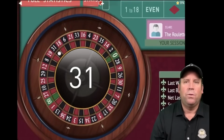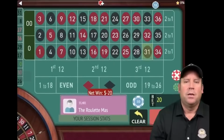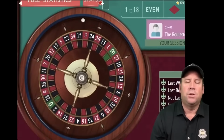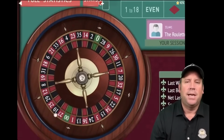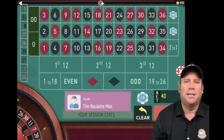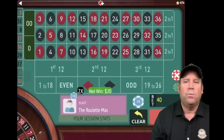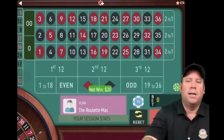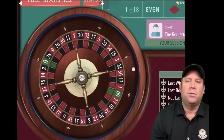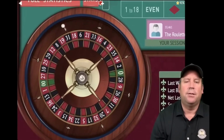That's a 31 black. Okay, so we have a loss. So we're going to double the bet. And now we have a $40 total bet. And hang in there, because there's going to be more to this as we see if we win or lose this bet. Okay, we won. So now we're going to try to get a second win. So we're going to stay at that $20 on each bet. Here we go.